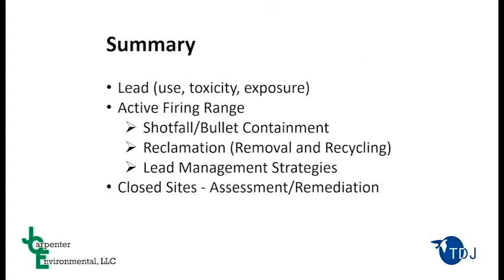A summary of what we're going to be talking about today. First, we'll talk about lead, its use, toxicity, and exposure. And then we'll jump into active firing range, some attributes of active firing ranges that relate to the accumulation of lead, including shot fall, bullet containment, reclamation, removal, and recycling of lead, and some lead management strategies for the active facilities. And then finally, we'll talk a little bit about closed sites, how to assess and remediate those, and some strategies for doing so.